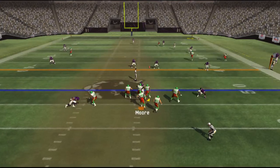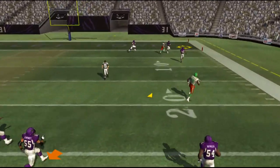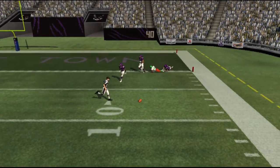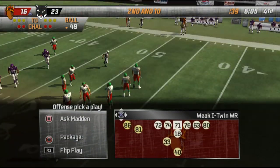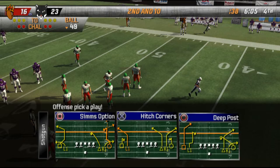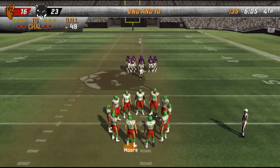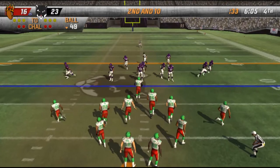The throw. Deep throw. Just can't find a way to bring that one in. He has the hands to make catches on the toughest pass. I'm a little surprised to see him drop that one. Second and 10. Ball on the 49-yard line.